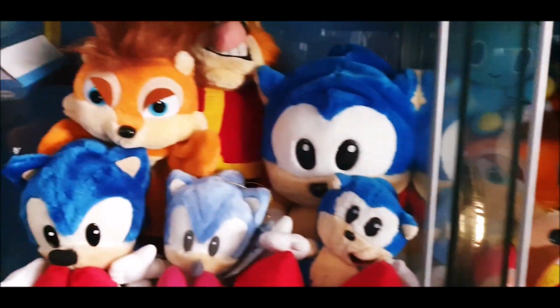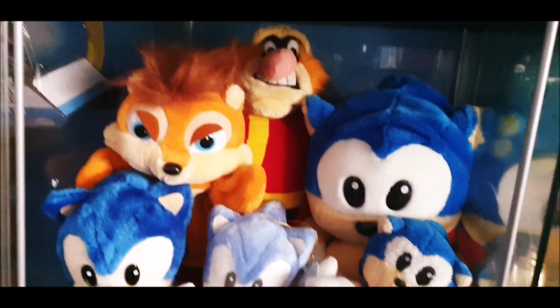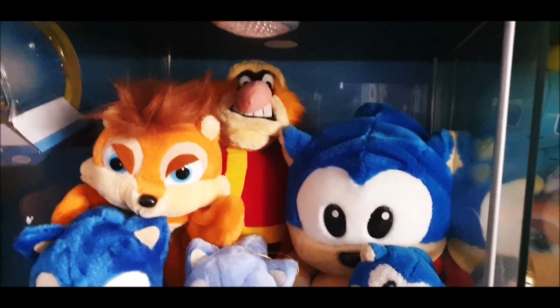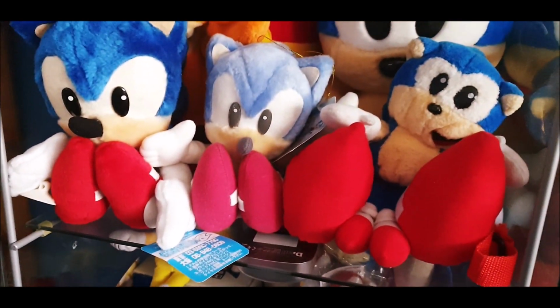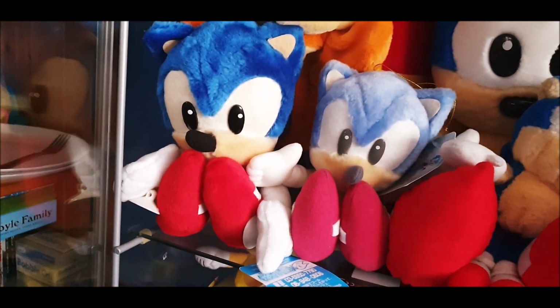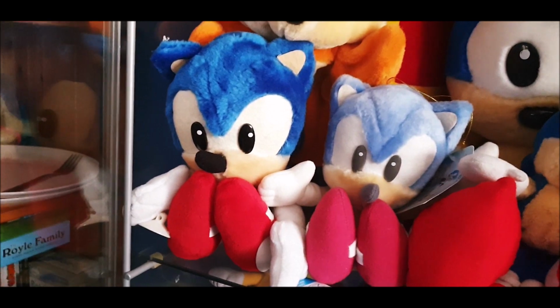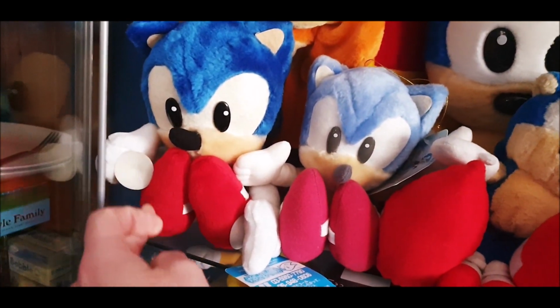Okay, moving on to the left cabinet now. As you can see here, it consists of a lot of Sega World Sonic merchandise. So we'll start at the bottom first. We have the UFO Sonic Hedgehog Japanese plush here with the suction cups, and he is tagged, I believe. Here's one of the suction cups.